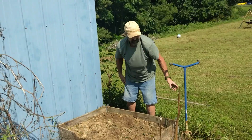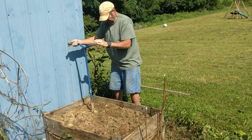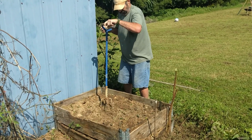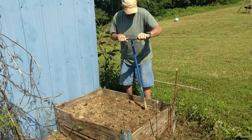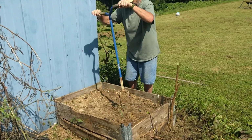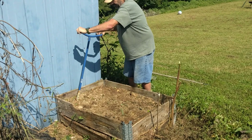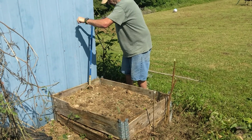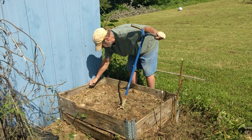Trying to anyway. What I'm doing now is loosening up the soil. Going to plant some kale. I got one little packet and I may put some turnips in with it to fill up the whole thing, or I may put some squash seeds, whatever Delanie wants. Hey, this is your deal. Well, yeah, but you're the one doing the work. You get to decide.